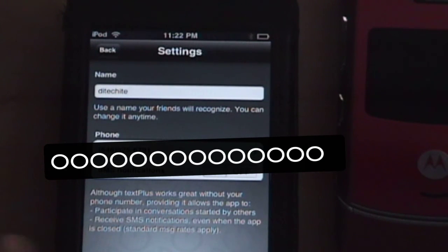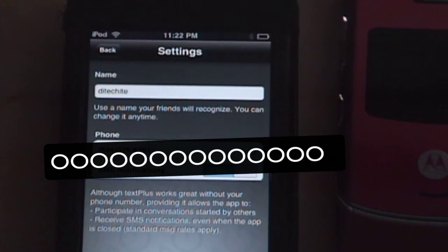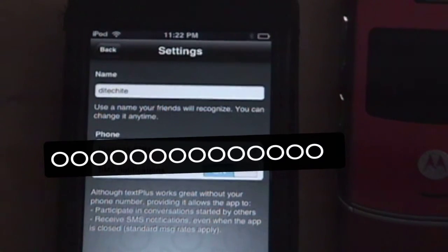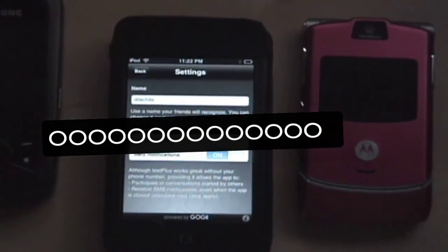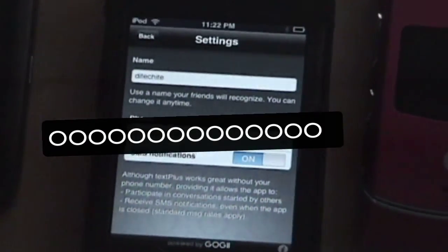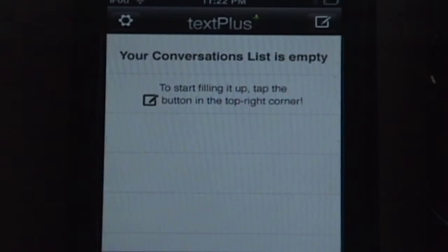Basically what that does, you can have SMS notifications enabled. I'll just enable it for you guys. The cell phone that has the SMS notifications on it is this one, the one on the left, the one that's not the pink Razor. It's the Samsung here. So there's that. So let's just go back to the app. By the way, I will be sending text to the pink Razor, so that's why that one is there.